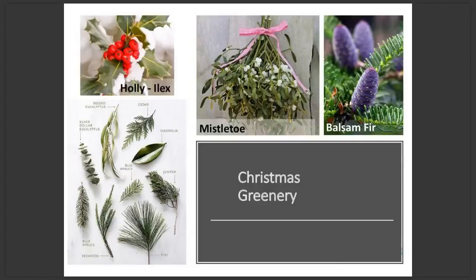Now these are all very popular due to their being evergreen, which means that they don't shed their leaves, they're not deciduous, their leaves stay on year round.